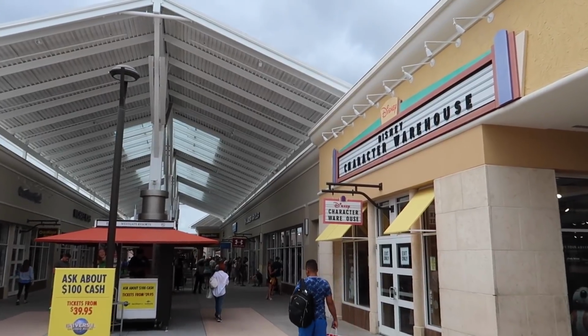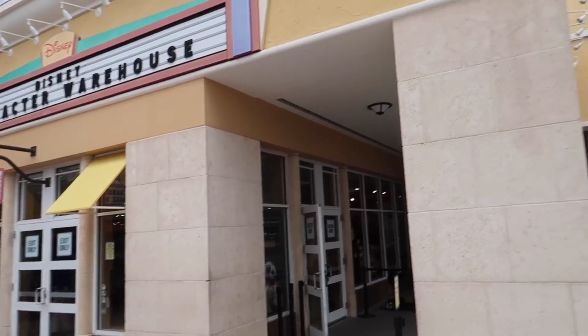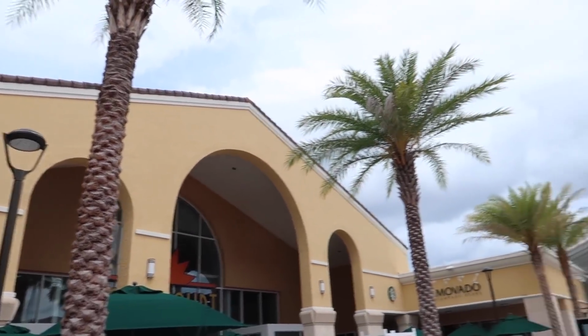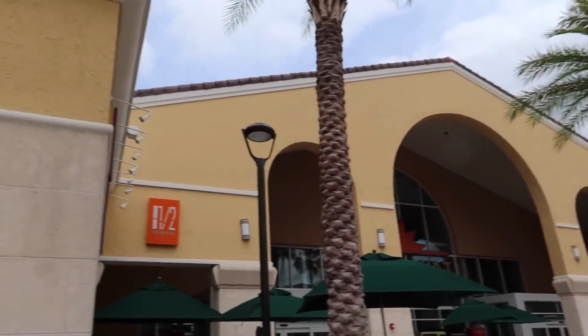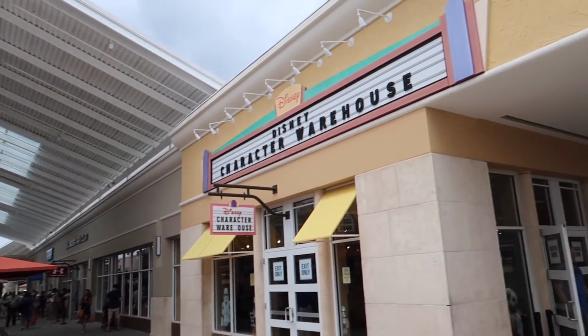Let's go to the Disney store. I know my way around there. It's so interesting to see that some of these places have lines and some don't. This is the Disney store over here. This is the character warehouse. It's right next to the food court. Gucci is just straight down that hallway over there. But it looks like Under Armour has a wait to get in. The character warehouse does not.